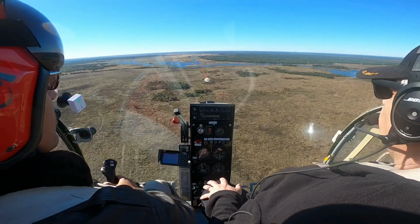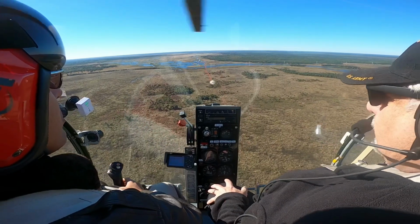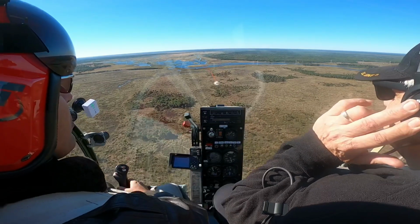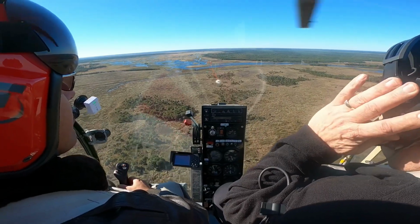Tower, November 807. So yeah, the new one's very smooth. Ready for takeoff. Number 807. This is a little bit faster than the Hughes. Takeoff northbound, quick takeoff runway.